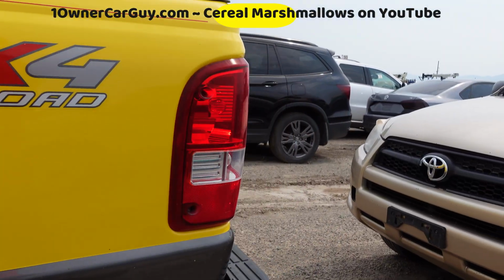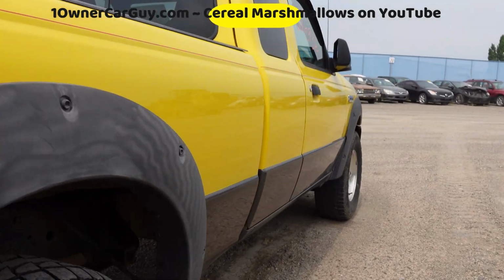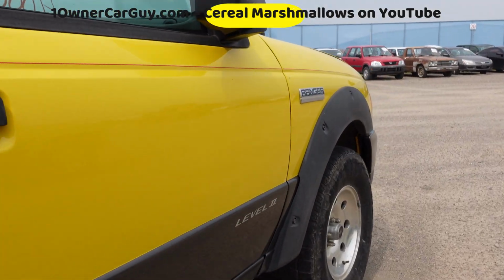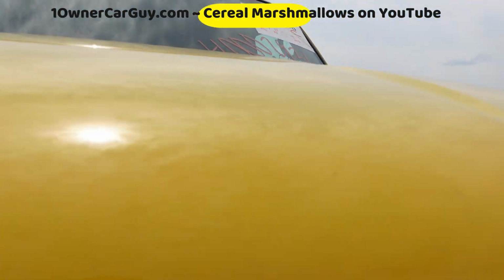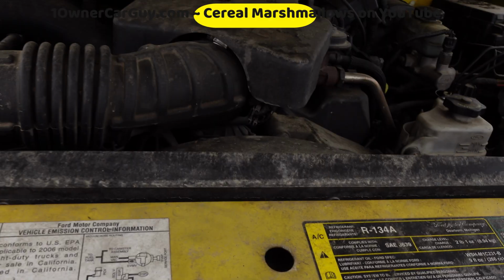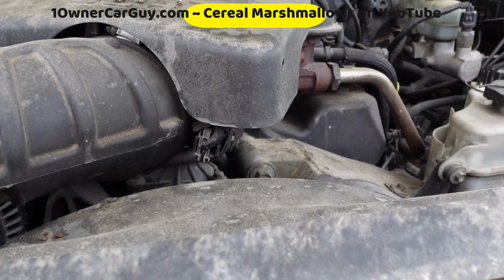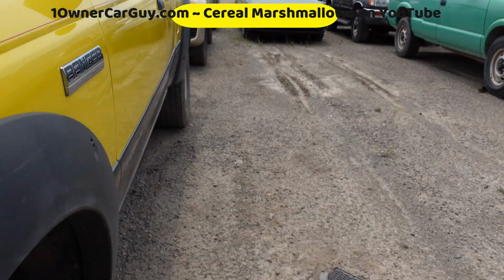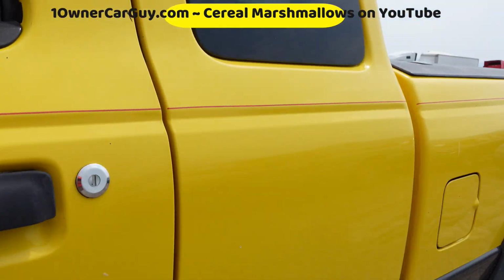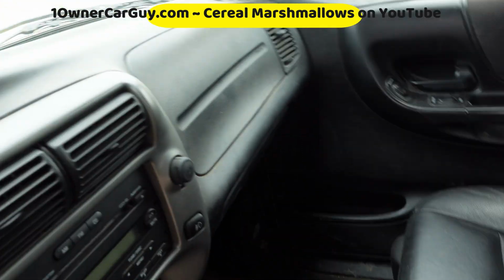Actually, this Ranger is a pretty sweet rig. I was looking at it online. I didn't know it would be up this week. And I don't know. 4.0. Got some rat turds on it. So it's been sitting. Lots of rat turds, actually. I ain't scared of rat turds. It's leathered out. Let's see now.